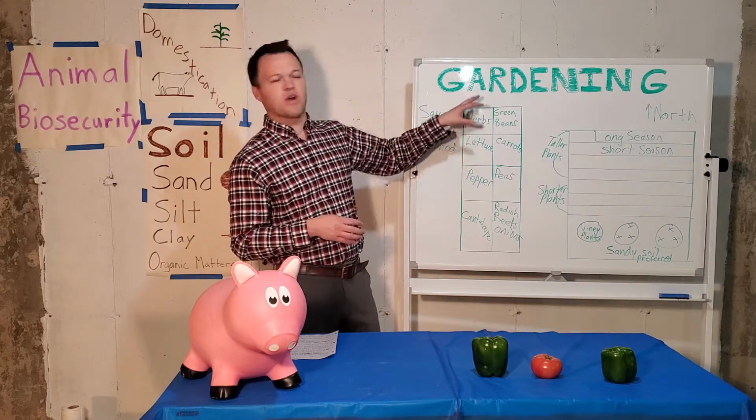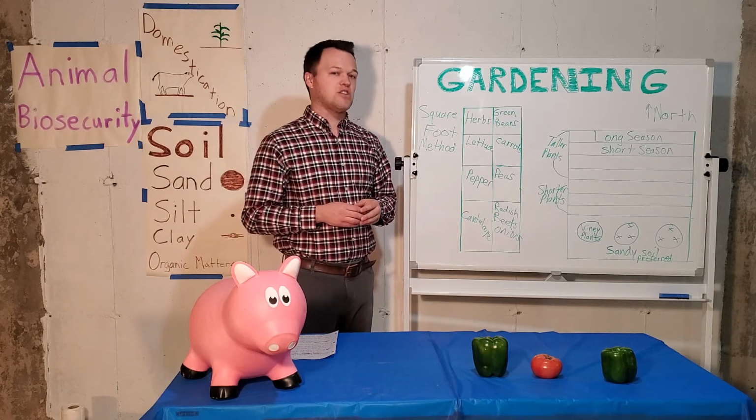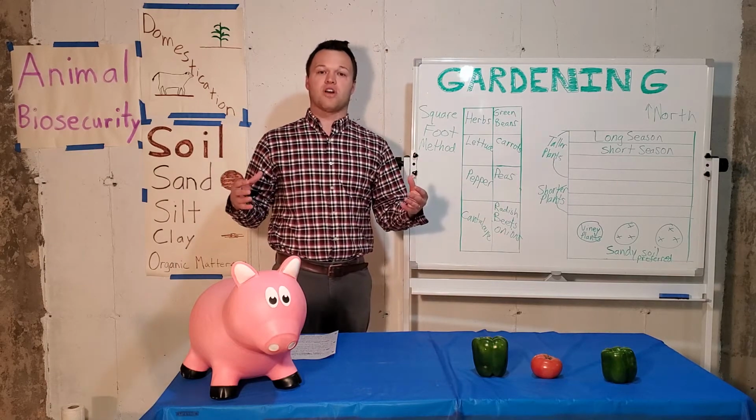So this is our square foot gardening. So if you need to start out small, this is a good way to do it. You don't have to tear up your whole yard.